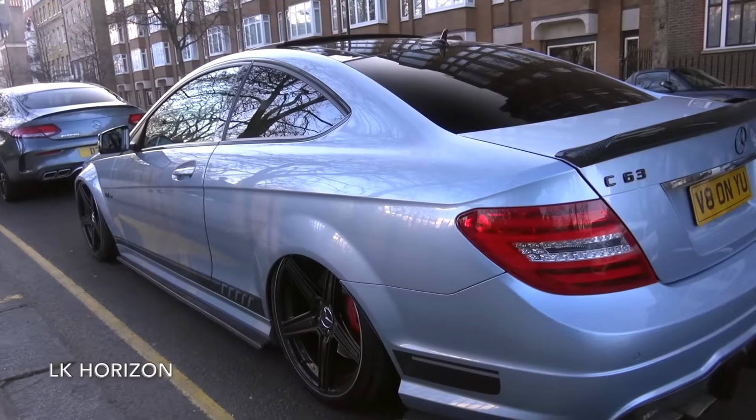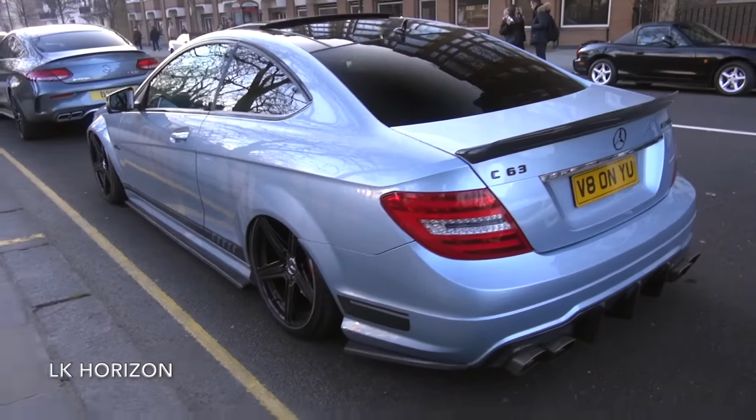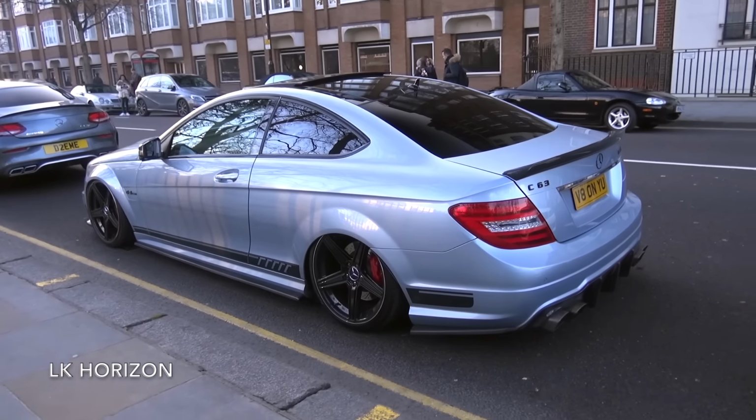So check out this slammed C63 here. It's got an Akrapovic exhaust system, so I'm guessing it's quite loud. Really am a fan of it though. Looks very good stanced.